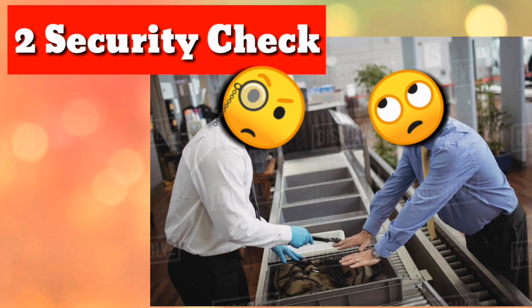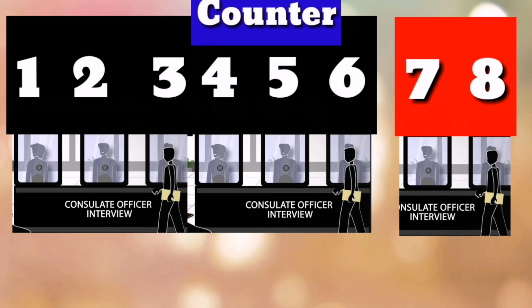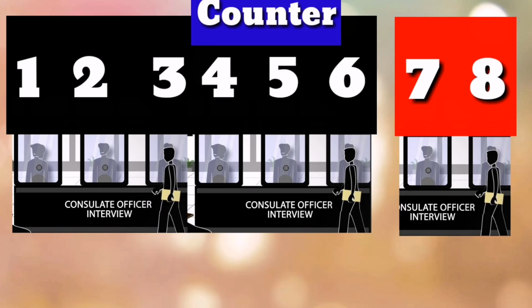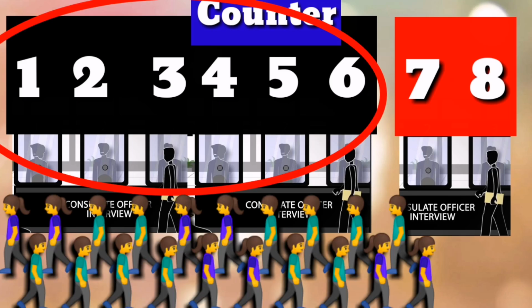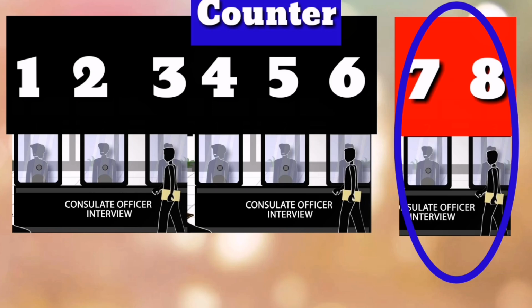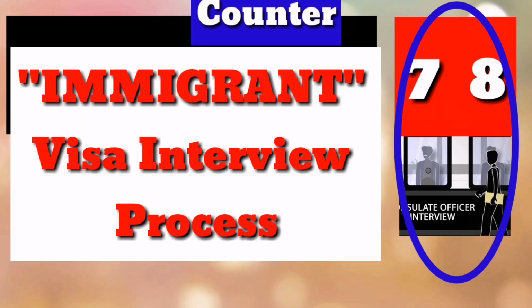You will then be asked to proceed to a room where the window counters 1 to 8 are located. You have to show your appointment letter to an employee waiting at the entrance. She politely asked us to sit down and wait for our names to be called. As I sat there waiting, I noted that Windows 1 to 6 had a very long queue. They entertain other types of visa issues and processes, while Windows 7 to 8 are specifically designated for those going for their visa interview applications.